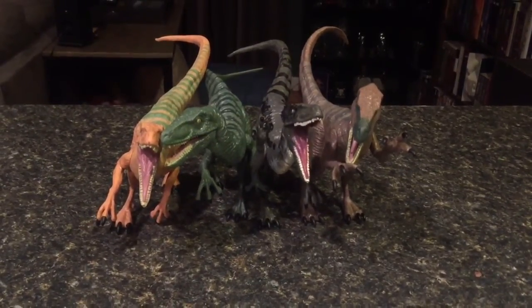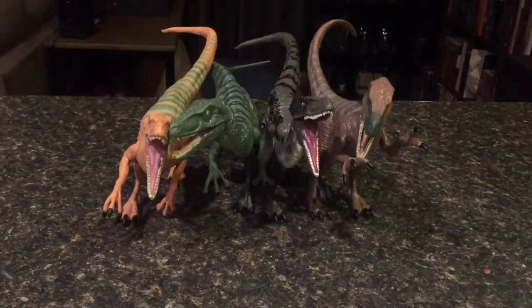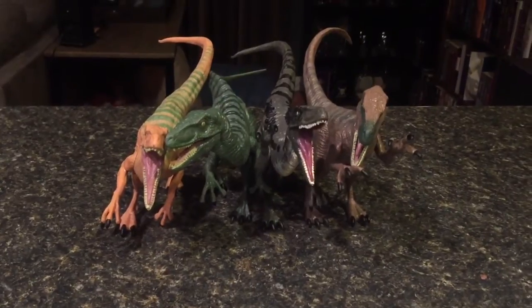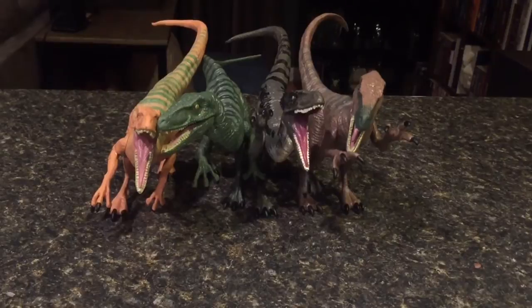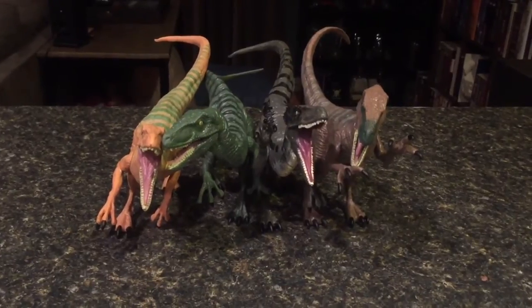They don't have any articulation except for the arms, and that's it. They don't move. You can't move their heads, you can't move their tails, you can't move their legs, you can't move their feet. You can't move anything on these. The one thing that would redeem these figures is if they could stand, and if they looked good on a shelf standing by themselves. Well, that's not even possible either.